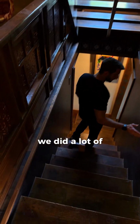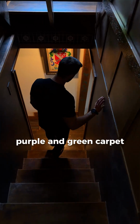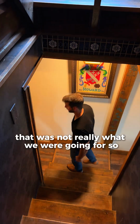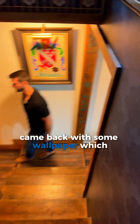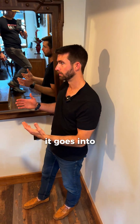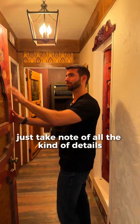We did a lot of wallpaper work in here because there was a lot of shag purple and green carpet on the walls. And while it looked kind of cool, that was not really what we were going for. So we came back with some wallpaper, which was pretty fun to do. Taking a U-turn at the bottom of these steps, we're in the basement of building 2, so somewhat underground.